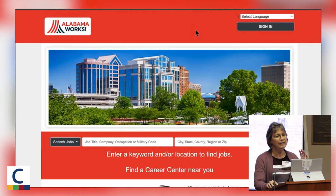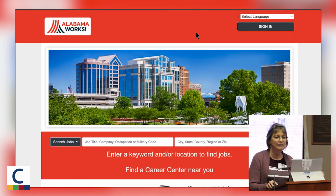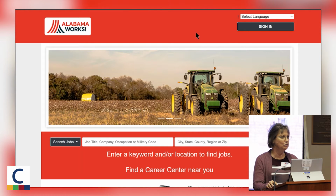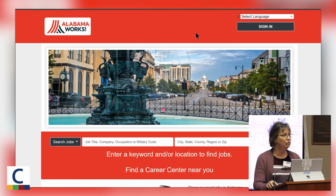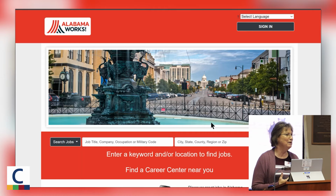When you get to the alabamaworks.alabama.gov website, you will simply sign in with your username and password. If you do not have a username and password, you can create one yourself. However, before you do that, call me up and let me find out if you've got an account in there already, because if you already have an account, that can lead to a little bit of confusion when you get so many contacts in there and you don't know which account to post the job in. So just contact me and I'll hook you up with that. I'm going to go ahead and sign in.